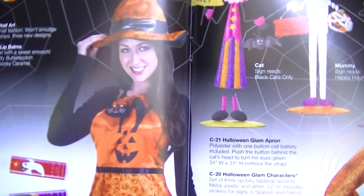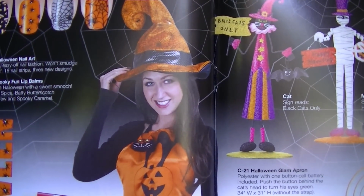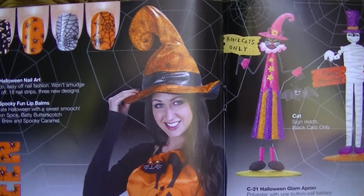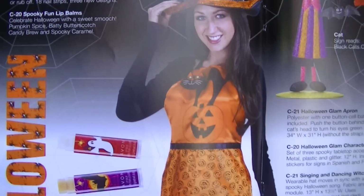And then this is cool. The hat bobs and weaves to the Addams Family theme song. And there's the new nail strips for Halloween. And then an apron also, which I believe lights up. It says it's got an LED. Halloween glam apron, polyester with one button cell battery. Push the button behind the cat's head to turn his eyes green.